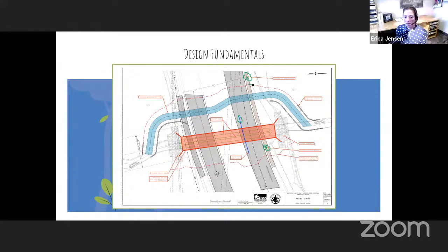However, since it was outside of our project limits, this red dashed line is the excavation limits. We decided not to upgrade it, one, because of lead time for the items, as well as we, again, had 30 days to construct and close the road, and construct the improvements that required road closure. So we didn't want to add anything extra that didn't have to be done.